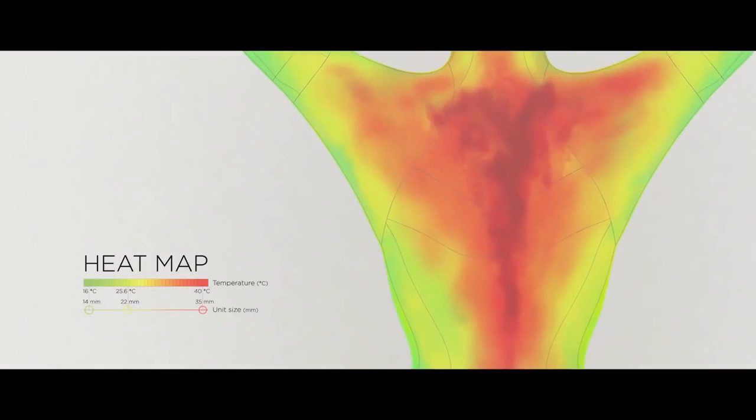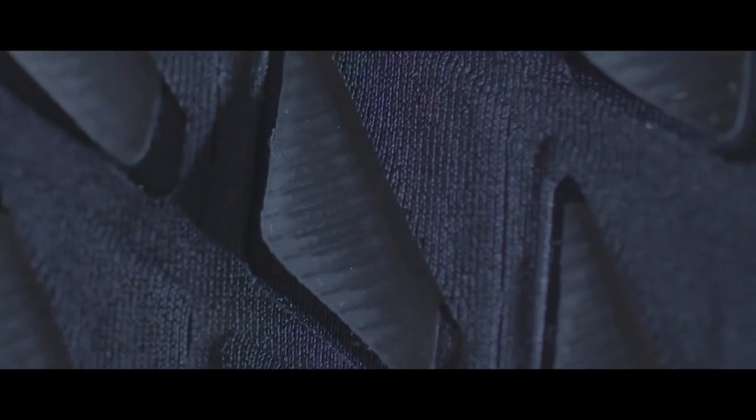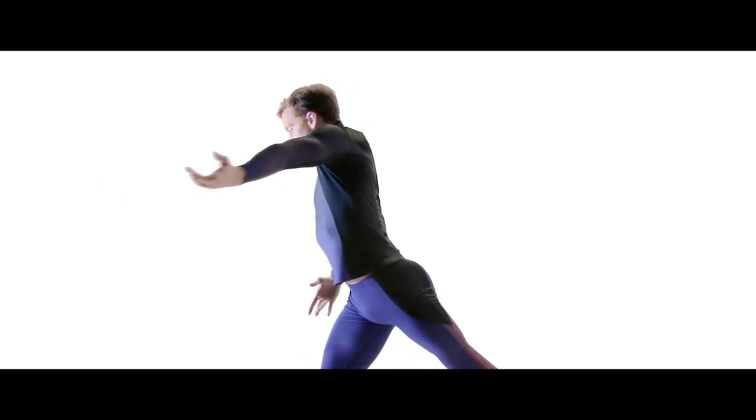By analyzing and mapping which parts of the body are likely to react with either heat or humidity, these shirts could theoretically be perfectly designed for each individual. Isn't science amazing?